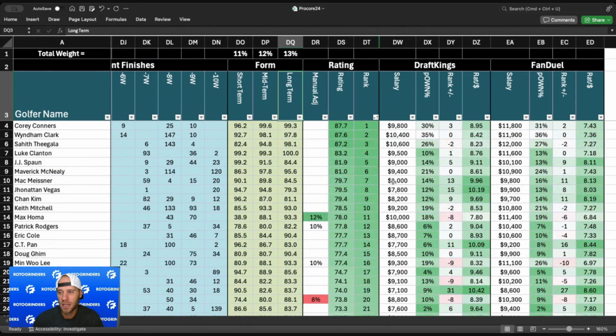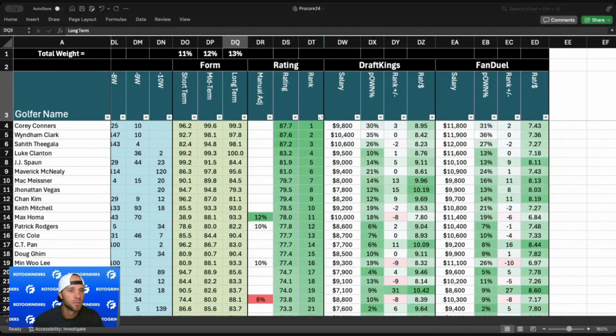I don't have golfer notes. I'm not going to have any of those until the new year, until NFL slows down a little bit, just because they are so time-consuming, and I do have a lot of NFL content to get to throughout the week.